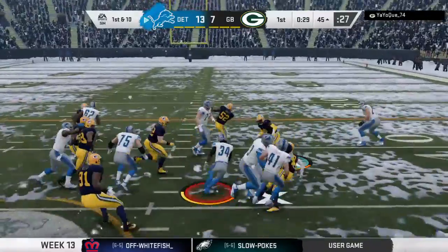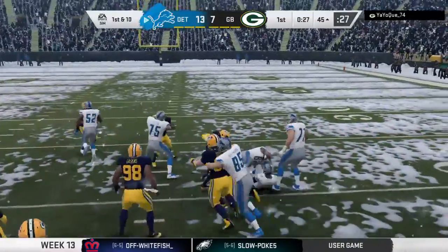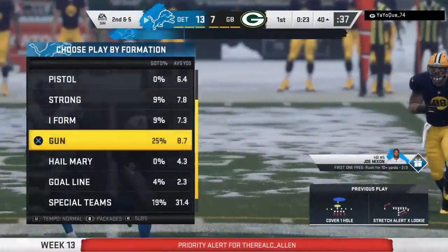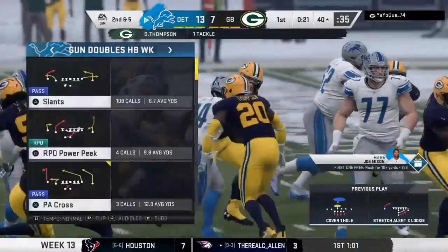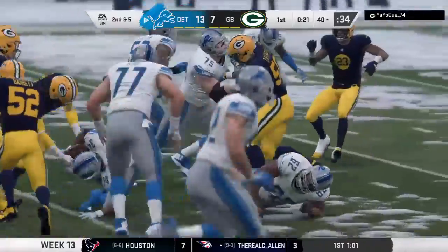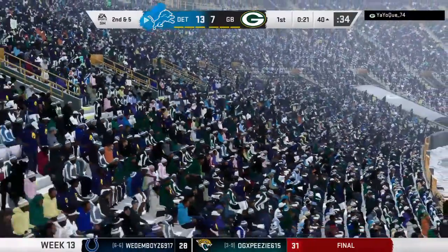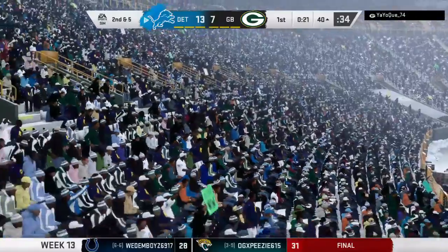On first down, he's able to get this one down to about the 40. 5 yards on the carry. Good pickup on first down. I call that play a success. A nice inside run sets up a very manageable second down. A very solid gain on that play.